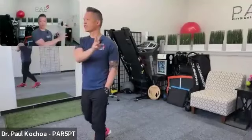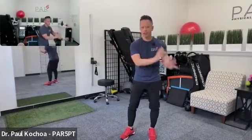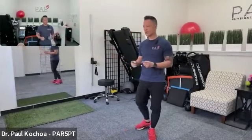All right, so we have those three things. I got my two shot up here. We're talking about hip hinge, lunging, and body mechanics, okay? So the hip hinge, that's the first thing.